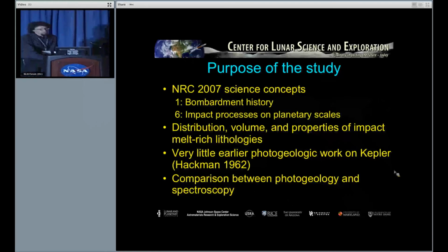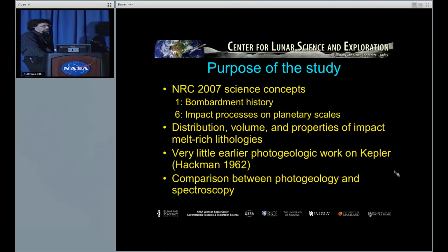Therefore, we've been looking at the distribution, volume and properties of impact melt-rich lithologies, particularly in Kepler. And Kepler was noticed to be an interesting possible exploration site already in the 60s and later on for the LRO targeting. And one of the reasons why we've looked at Kepler is that very little photogeologic work has been done before, so essentially everything we do is new. And what we've started to do just recently is to compare photogeology with spectroscopy.